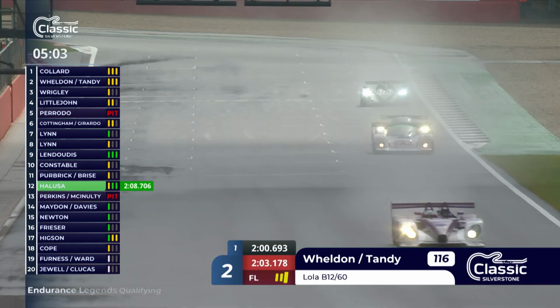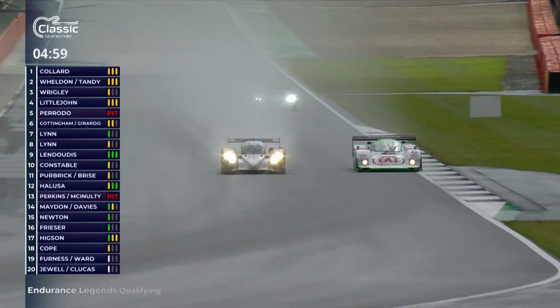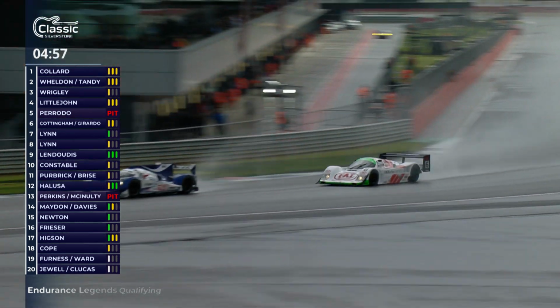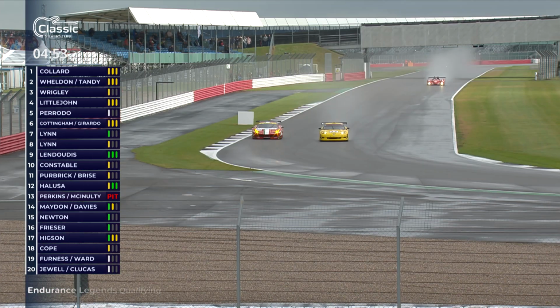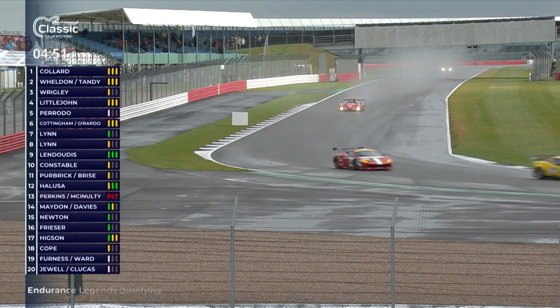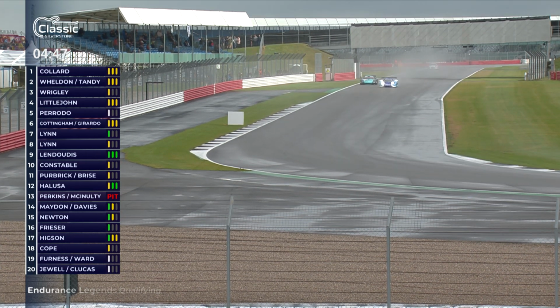Second quickest so far, picking up a little bit of a slipstream here on the Porsche and going through. No changes amongst the top 3 or 4 cars so far though, with 5 minutes to go. It looks as though the grid is looking a little more settled at this stage.